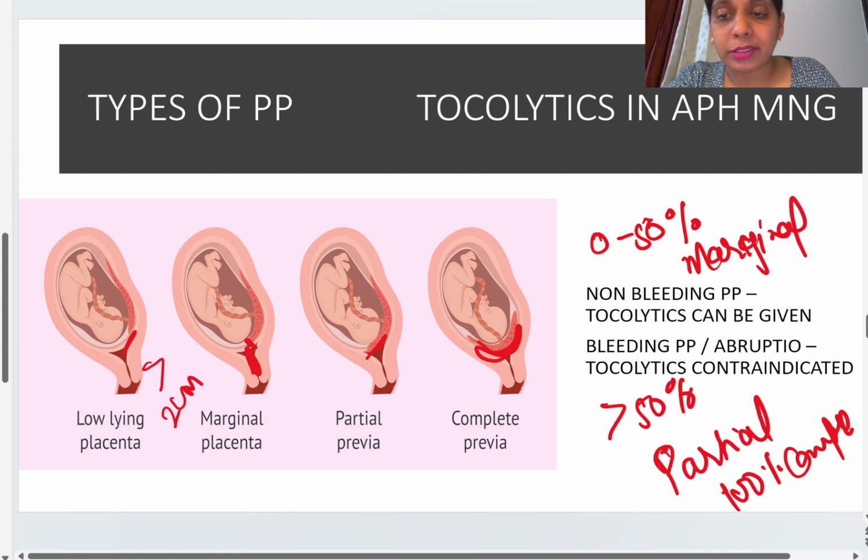Okay, now the last note about the tocolytics. What are the use of tocolytics, whether it is abruptio or whether it is placenta previa? If the patient is bleeding, then we cannot give tocolytics. Tocolytics will worsen the situation. But in placenta previa, as I already told you, it can also be of non-bleeding type, then we can give tocolytics if the patient is complaining of preterm labor pains. Okay.